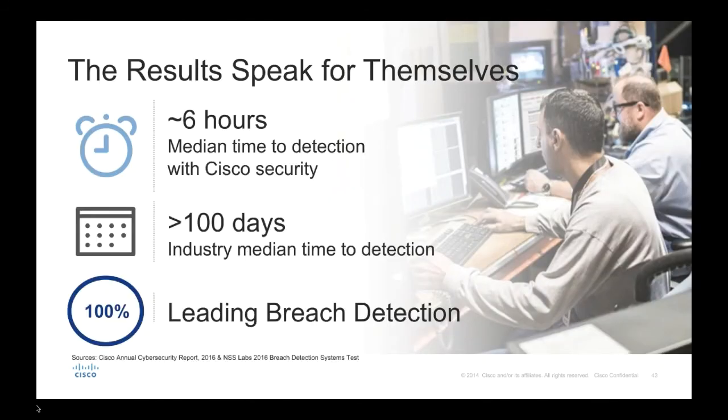The industry has, as I mentioned, over 100 days mean time to detection for an unknown threat. At Cisco, we're down to about 6 hours. When you look at the third-party data, like from NSS Labs, et cetera, on breach detection, we have a significant advantage there. We certainly showed 100% breach detection in a much faster time. And when we were at a five-minute period in those tests, we had 10x the performance, 10x improvement relative to our competitors. So again, it's very tangible results from our security architecture.